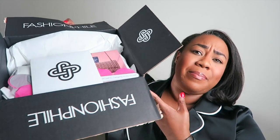I love Fashionphile packaging because it's so fun with all the confetti. It just looks very festive. So I'm just gonna set the box down and sanitize my hands because you can't be too safe.